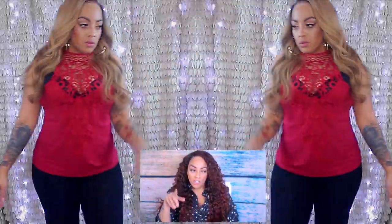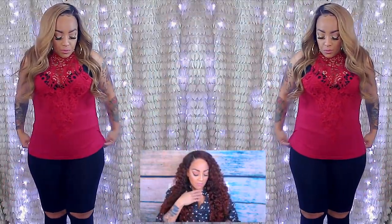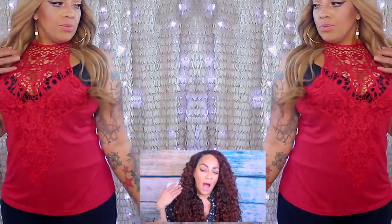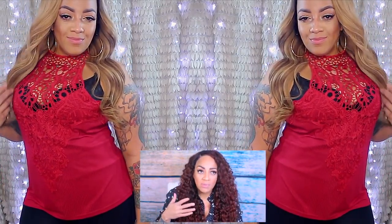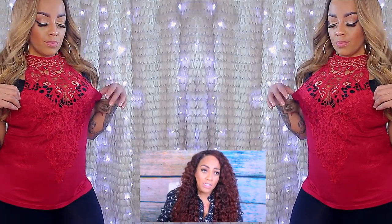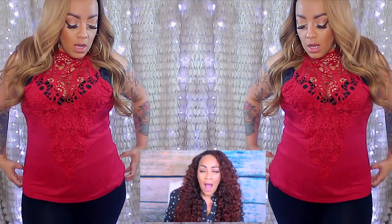So in no particular order, I do have on this red shirt. Okay, so this red tank top shirt, and I'm just looking at the thing. As for the red tank top, it's very plunging on the sides, where my bra strap shows. So with this particular one, you would definitely need to wear a braless or strapless top.